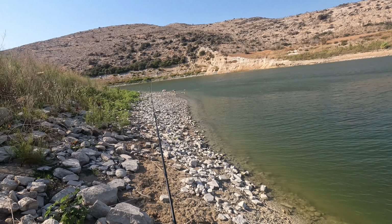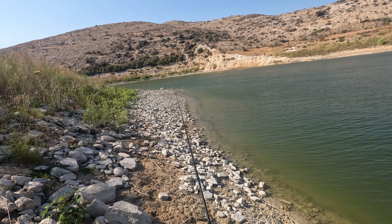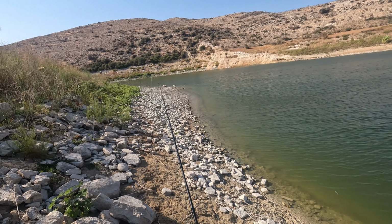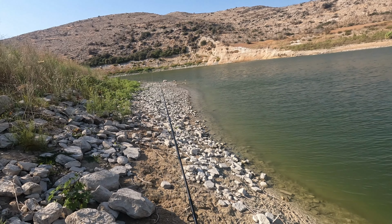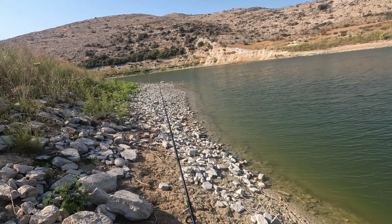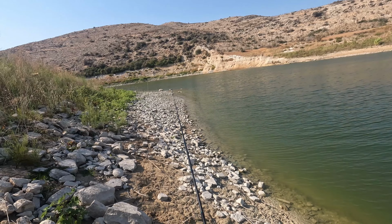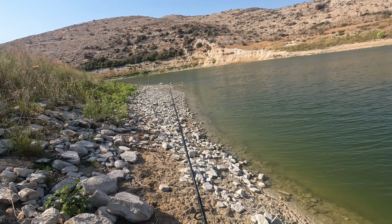Come on, Mr. Carp. It's got to see that bit of bread, mate. It's right next to you, it is. Oh, he's turning, he's turning, he's turning. Oh, come on. Oh, he's gone the wrong way now. Right there still, he hasn't seen me. Let's just hope he comes across that bit of bread. It's right there.